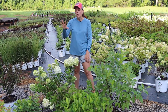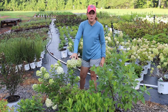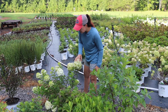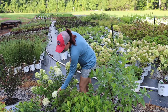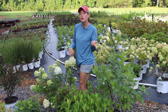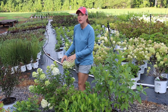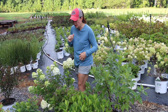So Limelight Prime is really fun, nice, tight, and compact, and even last night we got a good bit of rain. These blooms are full of water, but you can see that these are not flopping. That is something to think about. Now you may say, well, Jenny, there are some that are flopping, that are way down right here. Those are the smaller, weaker stems. So that's a great reason when you prune this in late winter to take those little small stems out and leave your nice, big, thick ones. That will help give you nice, strong, sturdy structure in your hydrangeas.